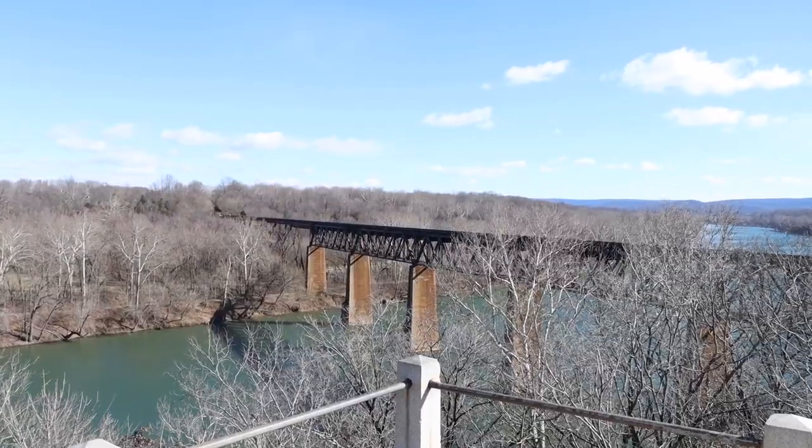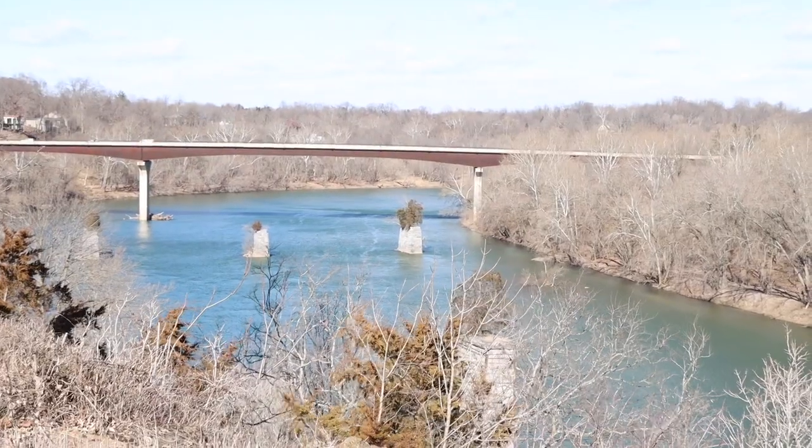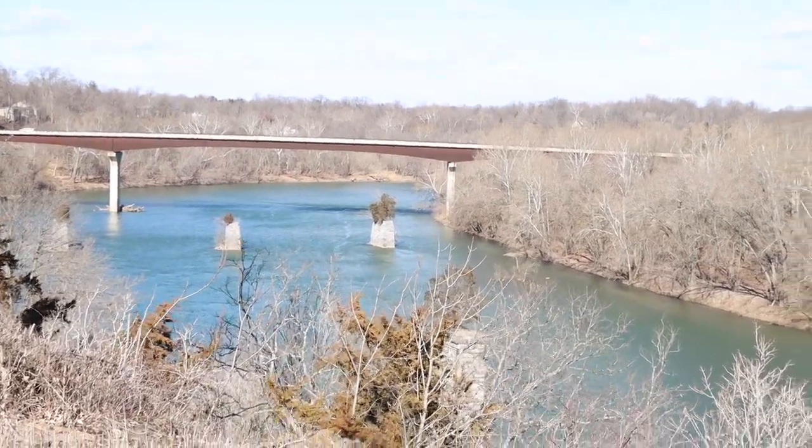All right, rail fans, this is the Shepherdstown Trestle, and that's the Potomac River. This is still the Hagerstown District. The Hagerstown District goes from Shenandoah, Virginia, which is essentially Harrisonburg, Virginia, all the way to Hagerstown. So let's see what else we get while we're out here.